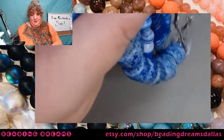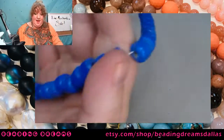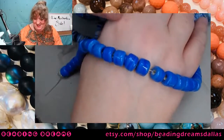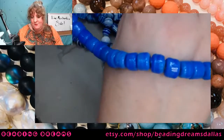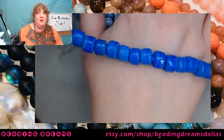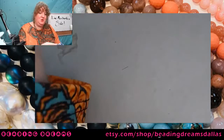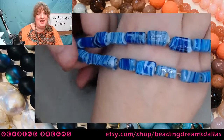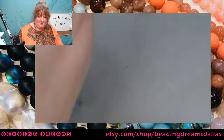This hank is fun. There's just a whole bunch on it and it's all different. So back to front, let's see if I can remember how I wrote this down before the stream. I bet I can. All right, so these are a lovely deep periwinkle denim blue heshi glass. 1 strand of those for $5. Got 2 strands of stripy blue rectangular prisms in the blue glass. 2 of those 8-inch strands for $5.